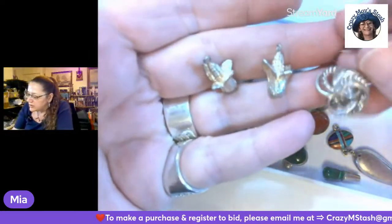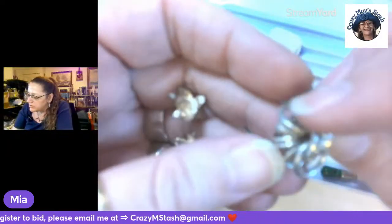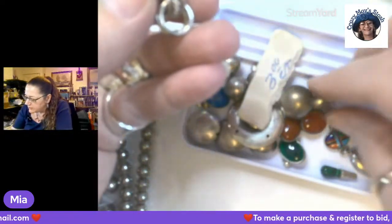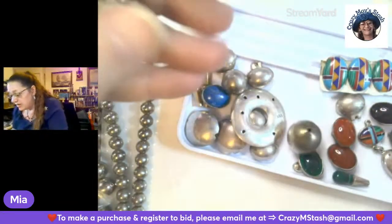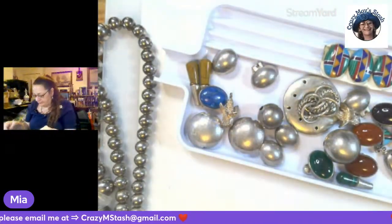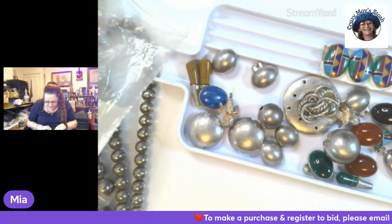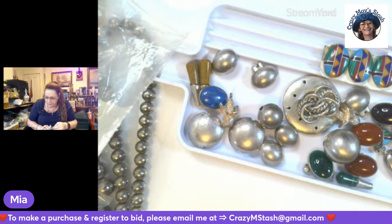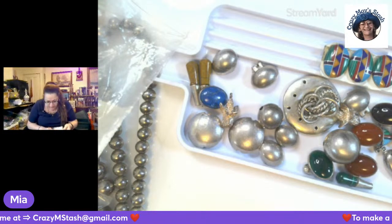All right. Here's these jump rings or... not sure. I think I'm going to keep that with those. Wow, those pieces are crazy. Big enough. I think we need a bigger bowl. There we go.